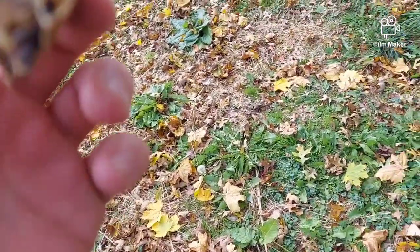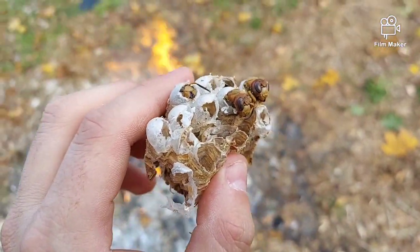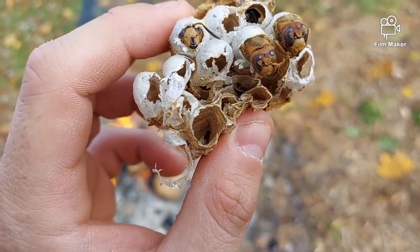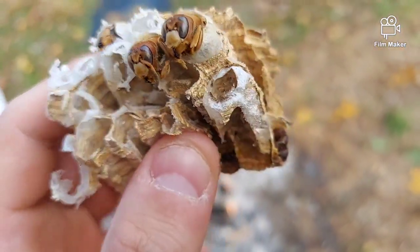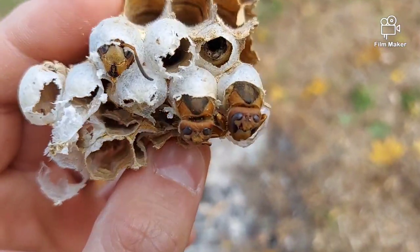So the video's not over yet. I was grabbing a piece of the comb. I was just going to burn it so that it didn't take up space in the yard, but those are hornets that were hatching. You can see where a lot of them hatched out right there. I don't know where they go in the winter, but these guys for some reason didn't make it. I don't know if they were stillborns or what, but that's pretty insane.